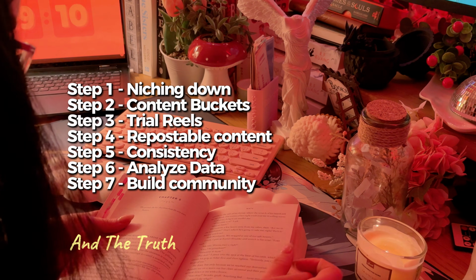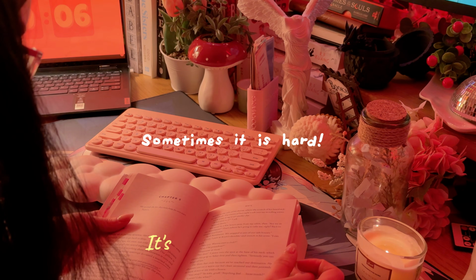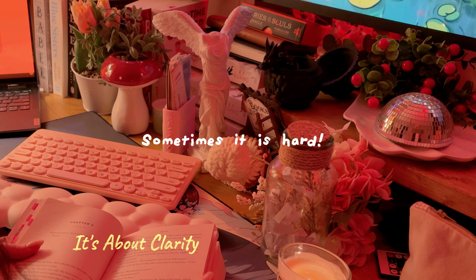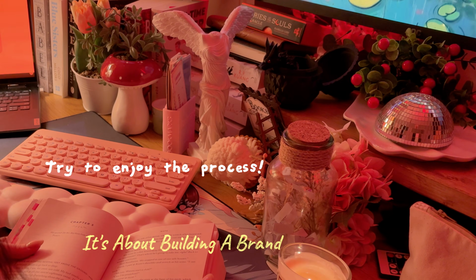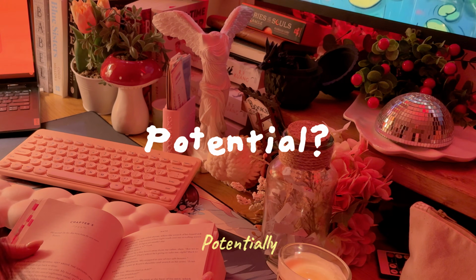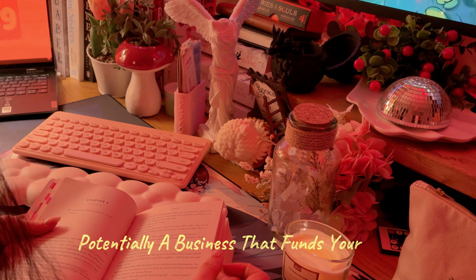And the truth about growing on Bookstagram: it's not about hacks, it's not about trends, it's not about going viral. It's about clarity, consistency, and connection. And remember, this isn't about hitting 20K for vanity metrics. It's about building a brand and potentially a business that funds your book addiction.